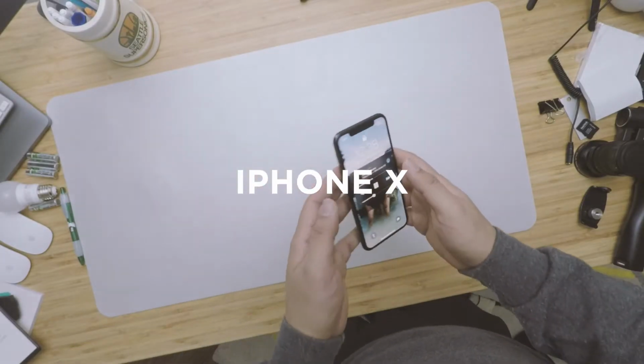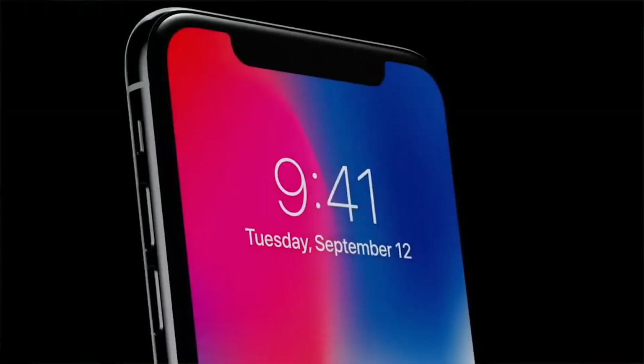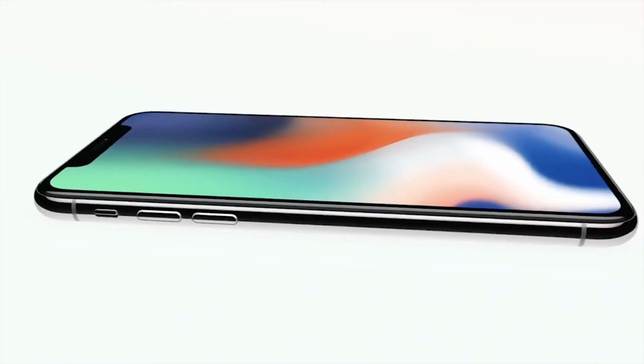So let's get to the pros of the iPhone X. Like I said, the accessibility of the iPhone is probably the best of all three. A lot of people, if not everyone, knows how to operate the camera function on an iPhone.